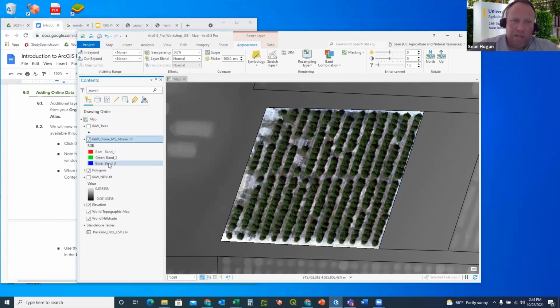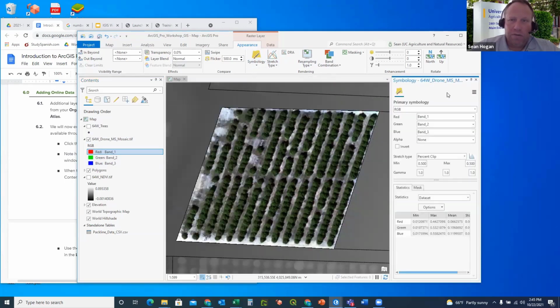I mentioned earlier, because this is a multispectral data set instead of a common RGB image, this is backwards. So what we want to do is switch this into red being band 3, and then blue being band 1. So what we can do is go to this symbology again, come over here, switch this to 3, and switch band 3 to 1.